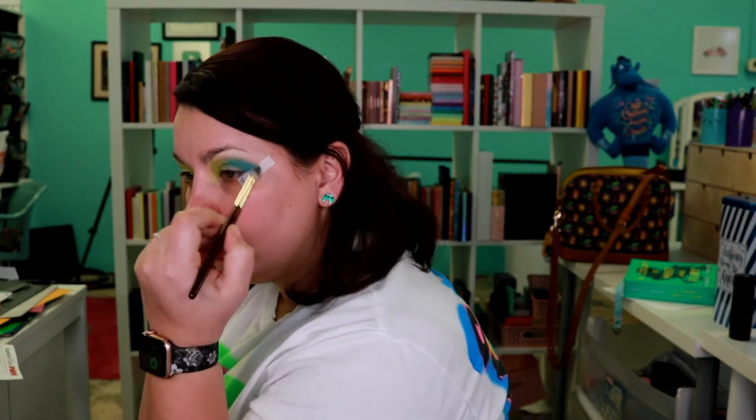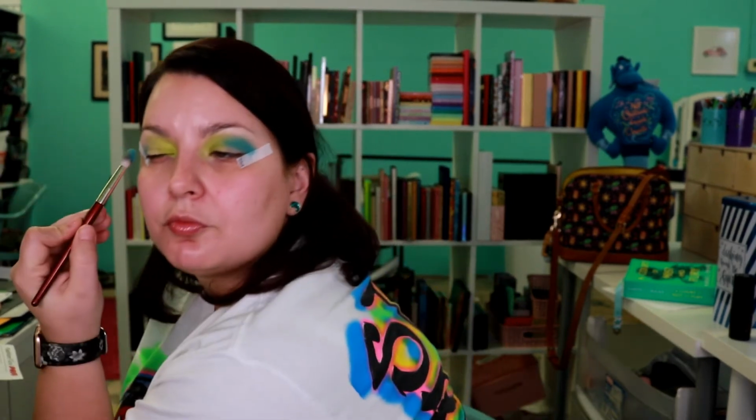Anyways, we're gonna take and add that to the outer half of our eye, bringing it in and blending it in the center. Look how pretty that color is. That's a really pretty robin's egg blue. Not quite Tiffany blue. It's a little deeper than Tiffany blue if you use that as a reference. But you see how nice that gradient is in between? So we're just gonna keep building that up, because why not? I try to make things simple.